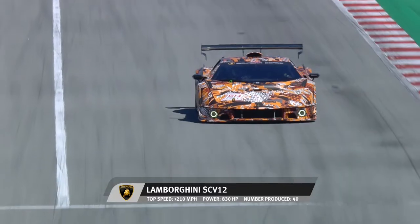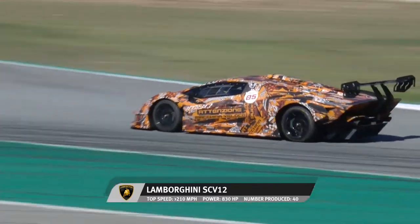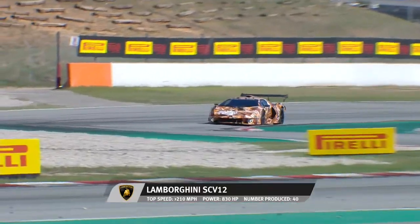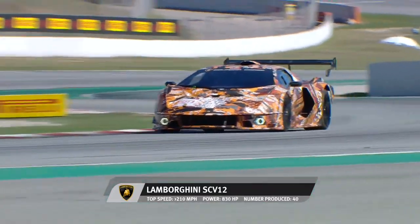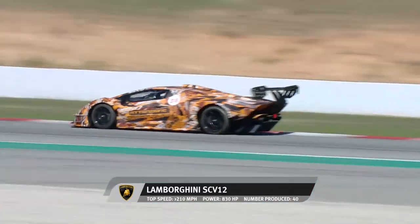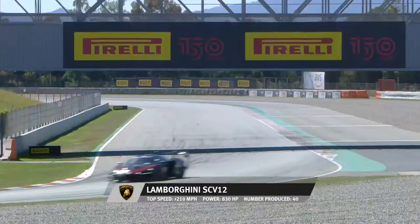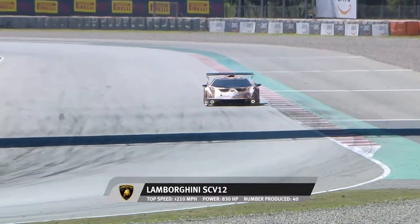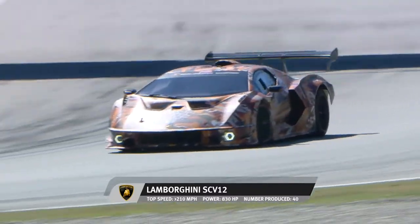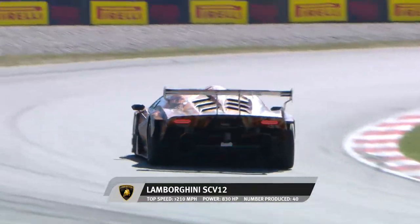They're the Lamborghini SCV12. Another car that has been seen and heard up the hill at Goodwood. Emanuele Pirro was a bit of a star in that at the Festival of Speed a couple of years ago. Another car with 210 miles an hour is its capability, 830 horsepower, 40 of these amazing pieces of kit produced. And this is a car that you can hear from miles away. It makes just the most amazing noise.